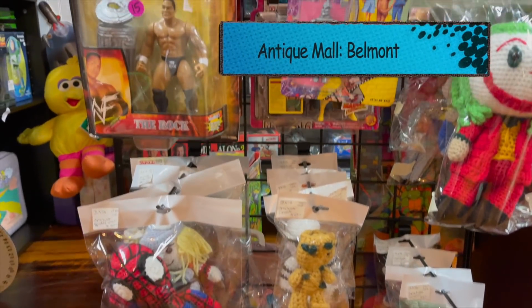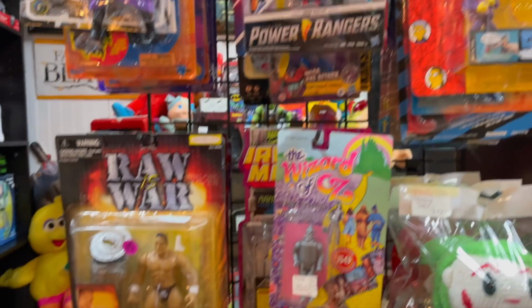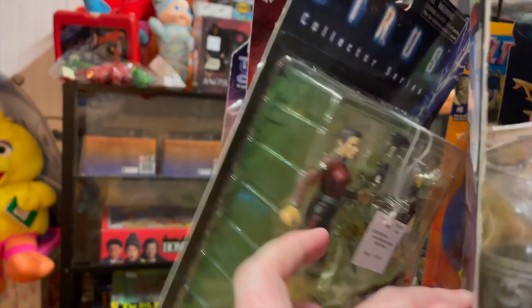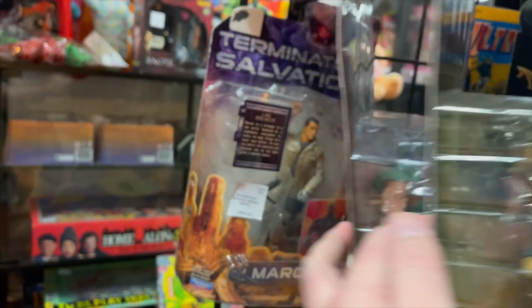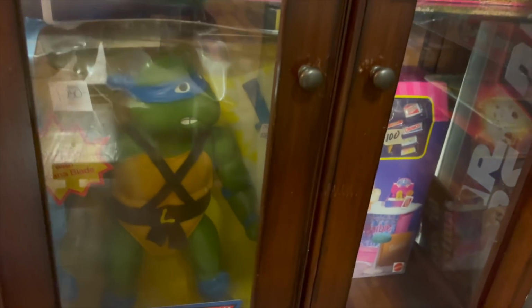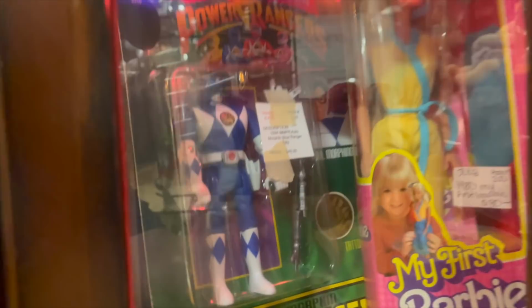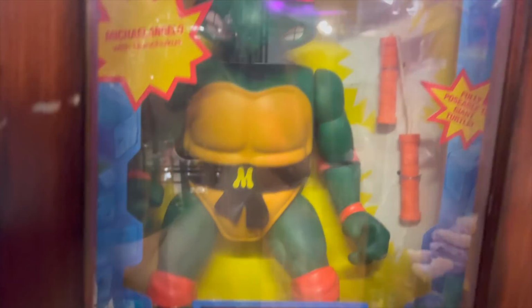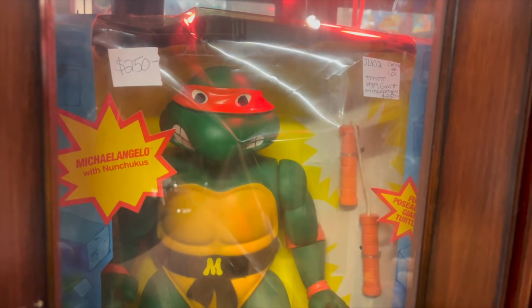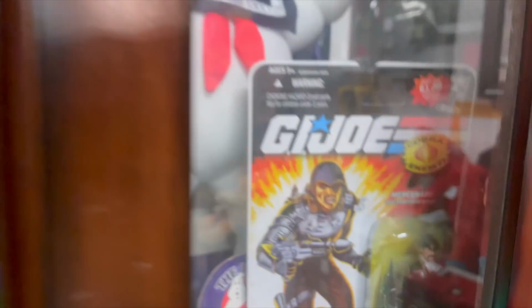So let's go. All right, guys, I'm in an antique mall right now, and I just want to show you some of the cool stuff. I don't know, just old stuff at an antique mall. I want to show you this. Check this out. Like the classic giant turtles in box. Look at that. And then we got the original Blue Ranger in box. And then coming on up, we got Mikey in box, $250. I mean, if they had RAF, I'd probably walk away with it.